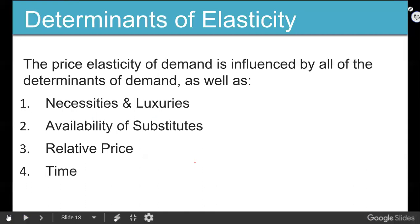The relative price, I hinted at this one a little bit: how the price of the product relates to your income and how it relates to the price of other products. If you're talking about your cable bill or even your Netflix bill, that kind of matters. If you're talking about a piece of penny bubble gum, it doesn't matter so much because that's so small compared to your paycheck, right? And then the fourth one is time.